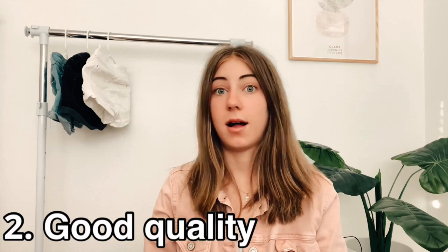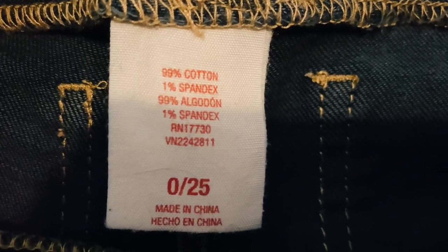The second thing that I look for is that it is 100% cotton, meaning like good quality. Usually shorts that are made out of 100% cotton is really good quality, and they're always really soft, and I always end up liking them the best.